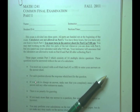So if you can show me you know this stuff, and you do better on the final exam than you did on test 1, 2, 3, or 4, well then I'm going to replace your lowest test grade with it, and give you that extra boost. All right?